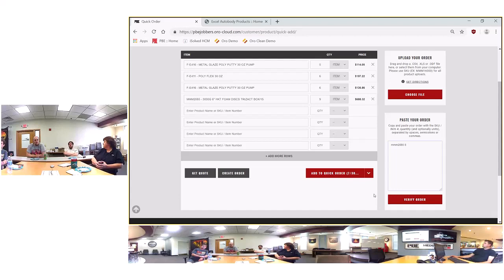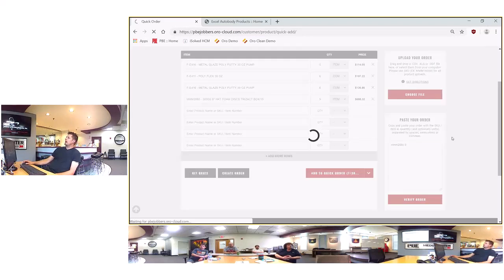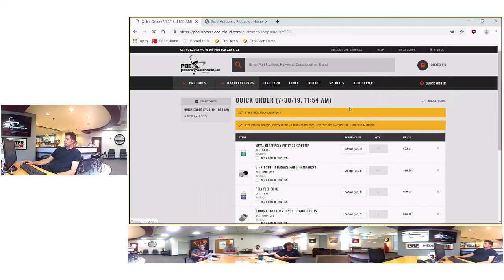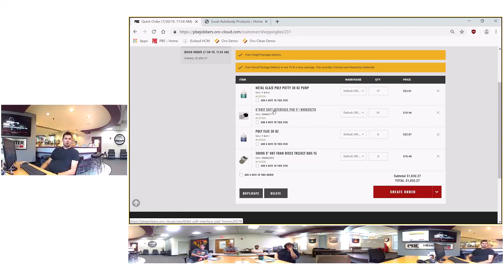So what happens at this point if you're trying to order more than we have on the shelf? It'll probably just back order it. Regardless, you say add to quick order, or you can create the order, and it will take you directly to the checkout screen. It will tell you insufficient inventory, and then you'll either have to come into your order and choose a different warehouse, or just let it back order the missing.